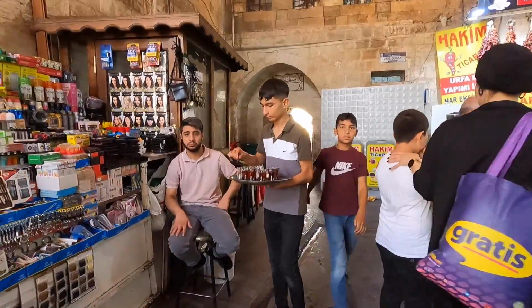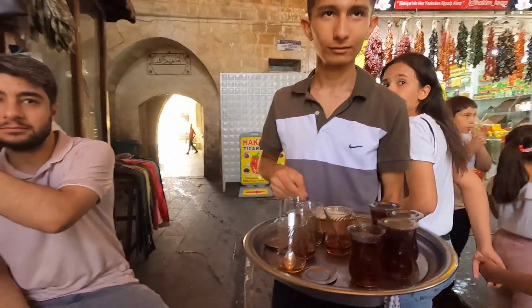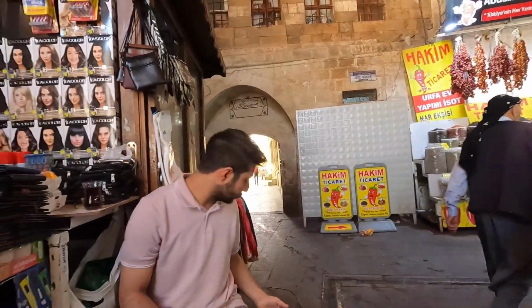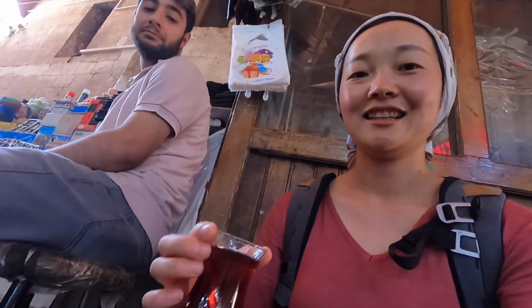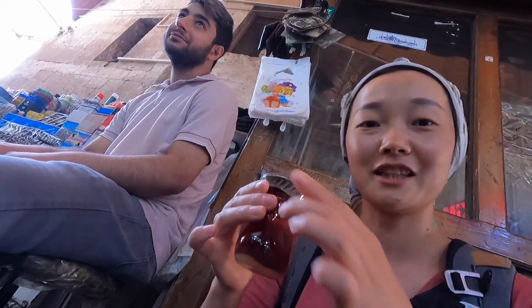Ah, this is how Turkish people serve tea. Can I have a chai? Yes, sugar. Let me try some. Thank you. He's asking me to have a seat. He also told me that I have to do this to mix the sugar with the tea. On average, I think Turkish people drink maybe 15 glasses of tea.